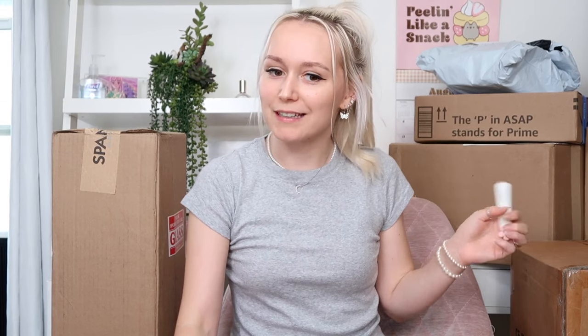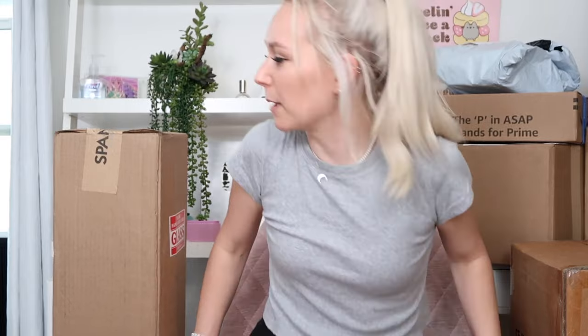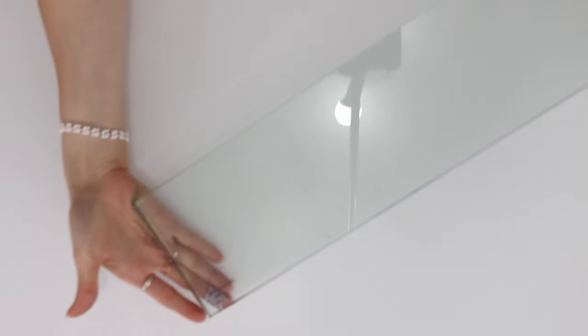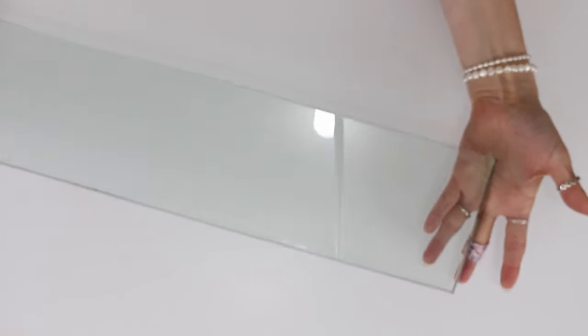Okay, I have a lot more packages to open. So before we go in the lab and open the really big stuff, let's finish opening up the rest of the small stuff. So like I said, I've been on this huge photography kick, buying a bunch of stuff for photography. I got this to basically create a fake shelf for photos, and if I like the way it looks, I'm gonna get a second one, so it'll look like there's two shelves.